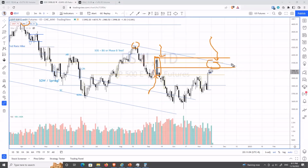All right. So this is what I expect, because so far I can't really see any increase of the supply or increase of the downward movement. So far it's still kind of encouraging for the bull.